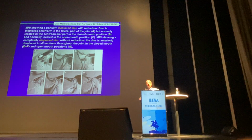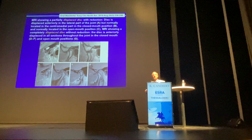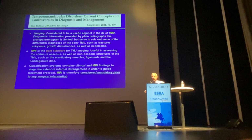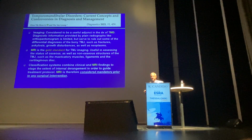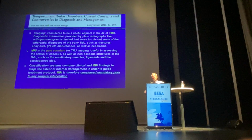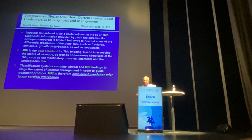It's important to instruct your radiological technicians that you need both open as well as closed mouth views. Temporomandibular joint disorders, current concepts and controversies. MRI remains, again, the gold standard, just as for trigeminal neuralgia.